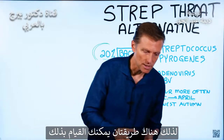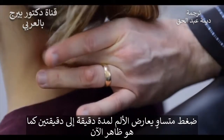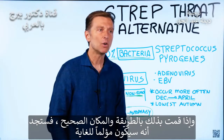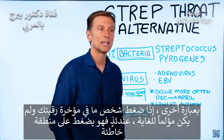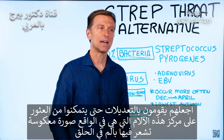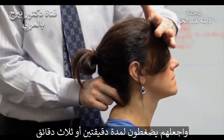So there's 2 ways you can do this. You can get someone to apply pressure by pressing their thumb and their middle finger to the back part of your neck, equal pressure, opposing the pain for about 1 to 2 minutes, okay, in the demonstration I'm showing you right now. And if you do this, the way that you know you have the exact right spot is you're going to find that it's going to be very sore. In other words, if someone's pressing in the back of your neck and it's not extremely sore, then they have the wrong points. So have them make the adjustments so they can find the epicenter of this soreness, which actually is the mirror image of where you feel the sore throat, and have them hold that pressure for 2 to 3 minutes.